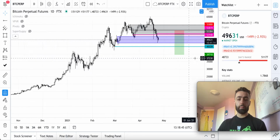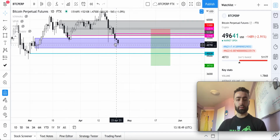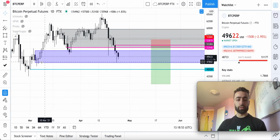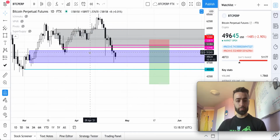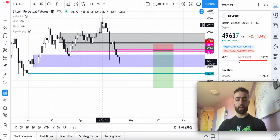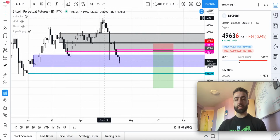If we go to the daily time frame, here's the trade that I'm looking to take. So we've been talking about these three levels, this blue level and these two gray levels, in past videos. You can see we've only been declining since we had this high on April 14th, and we subsequently have not come up yet and formed a lower high in comparison to the previous high here.